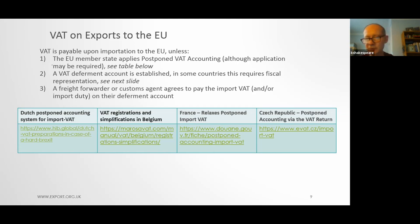And I've also called out the Czech Republic, which has long been used by businesses in the rest of the world to arrange VAT. So that's an example of postponed VAT. You could try and establish a VAT deferment account with the customs authorities in the country, but in some countries that would require fiscal representation. We'll look at the countries shortly. Your freight forwarder, your customs agent may agree to pay the VAT on their deferment account, but that will obviously cost you, but it is effectively a potential route.